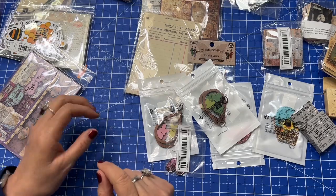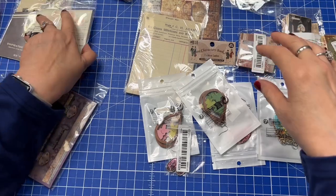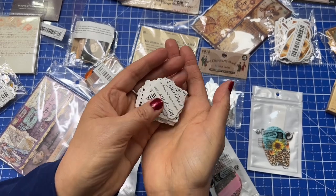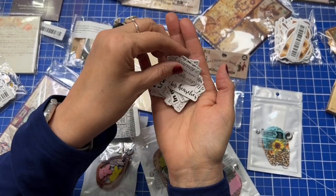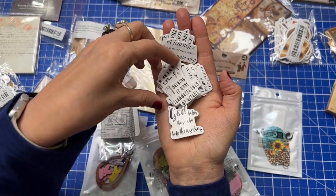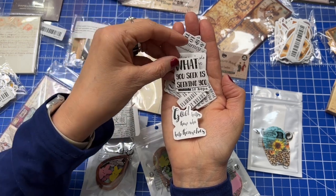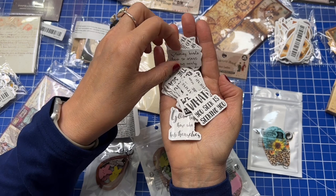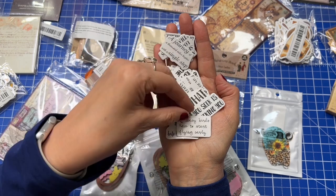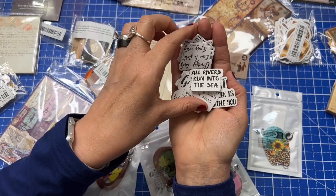Then the black and white stickers. So let's see, where's my word stickers for 99 cents. Okay, so for 99 cents, I got these black and white word stickers. They're all kinds. You get 46 pieces. Like this one says, while there's life, there's hope. What you seek is seeking you. Clumsy birds have to start flying early. So anyway, a lot of different fonts and little quotes.